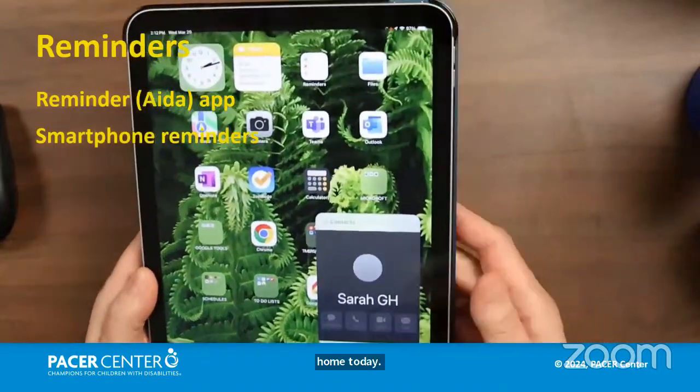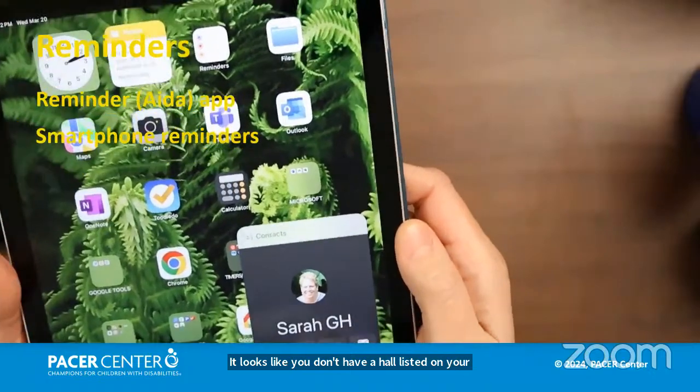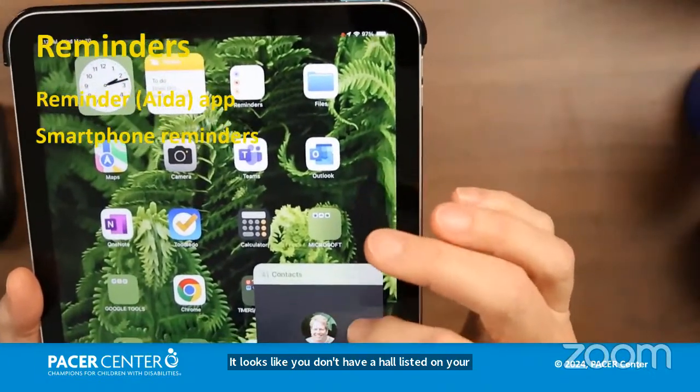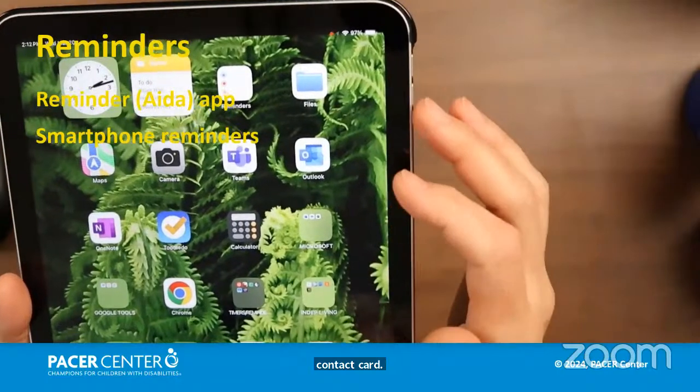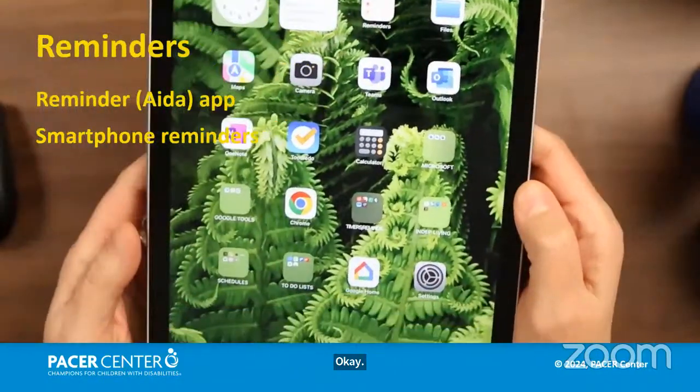It looks like you don't have a home listed on your contact card. Okay. It doesn't know where home is. I know, I know. It doesn't need to know.